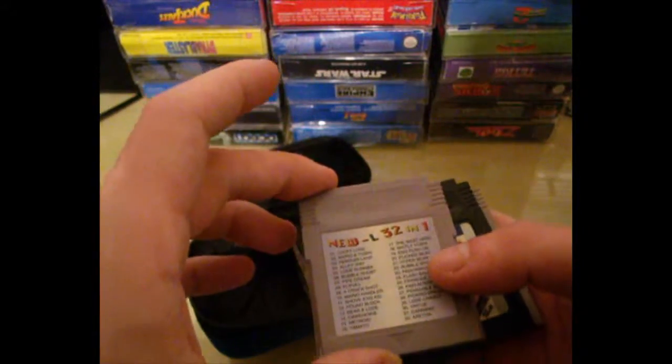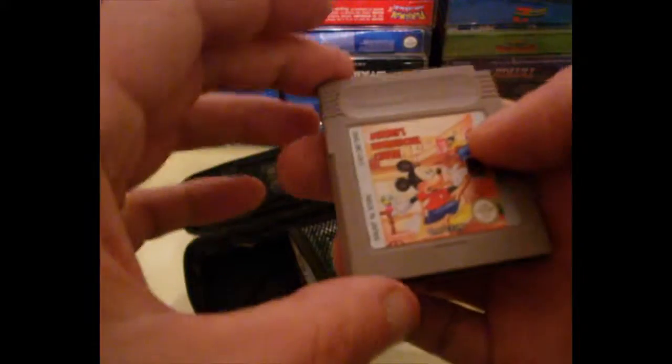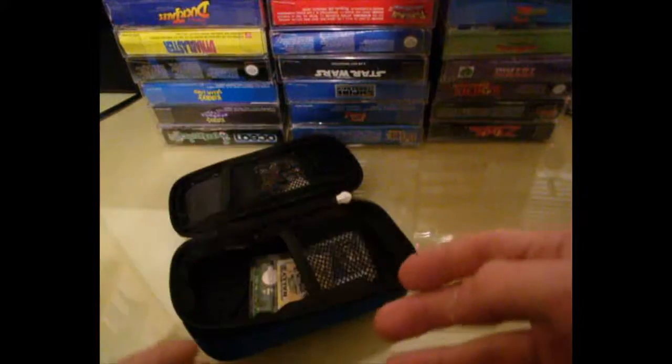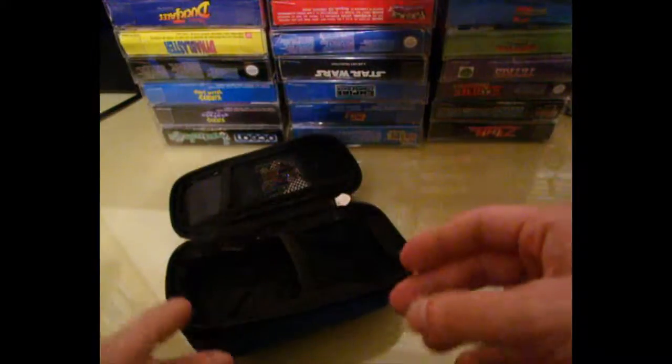Okay, so we've got Le Mans 24 Hours, an unlicensed 32-in-1 cartridge, which I was quite looking forward to playing, that looked fun. Tom and Jerry, Mickey's Dangerous Chase, scary, Jimmy White's Snooker, Wacky Races, and Tonka Raceway. There's more. Colin McRae Rally, Shrek, and finally Simpsons Treehouse of Horror.